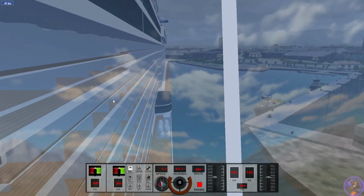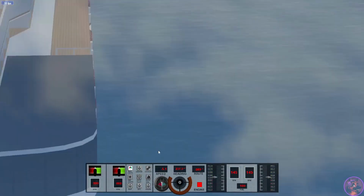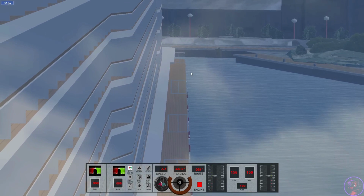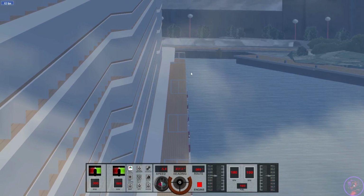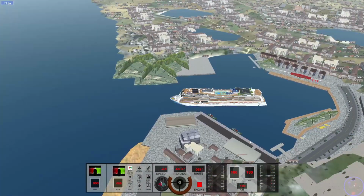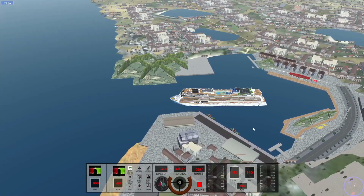Gotta love it. All right, it's going to be a little tricky for us to get in here because, again, I can kind of judge the rear of the ship, but it is a little bit harder to do. I'm actually going to start bringing us down in speed a little bit. I'm sure I got plenty of room still. Oh, yeah, plenty of room, actually. Let's not even start kicking it yet.